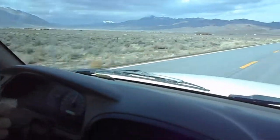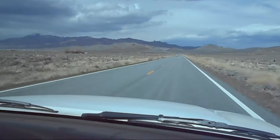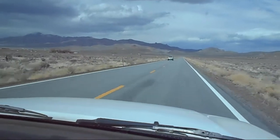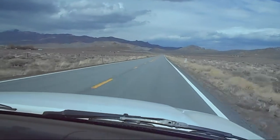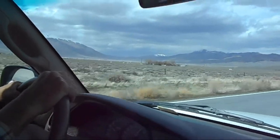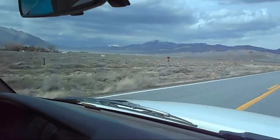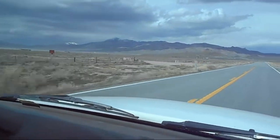Yeah, we're still on our way. Still going. Still headed for Pyramid Lake. It's like, still probably another 20 miles to go yet. But yeah, there's stuff out there. Very little out this way. Lots and lots of nothing.